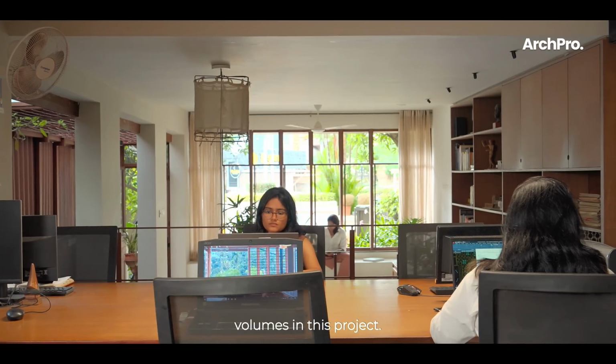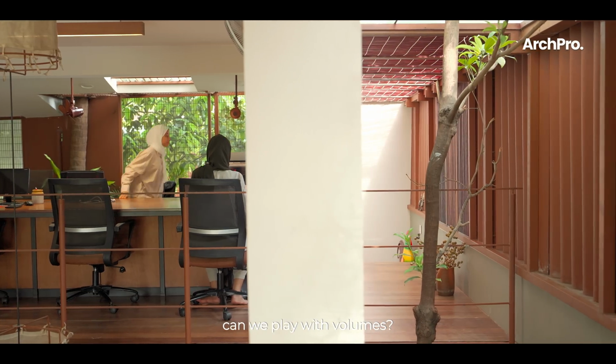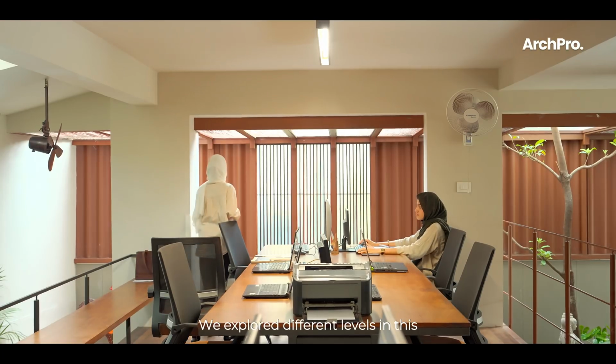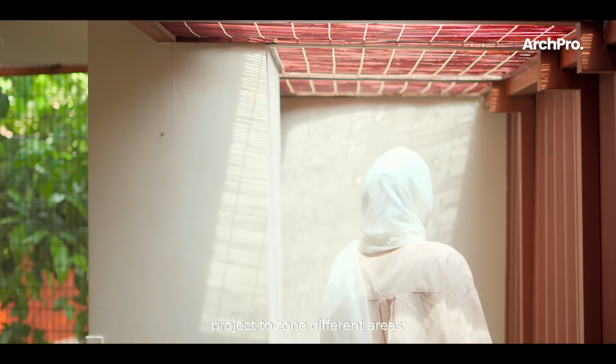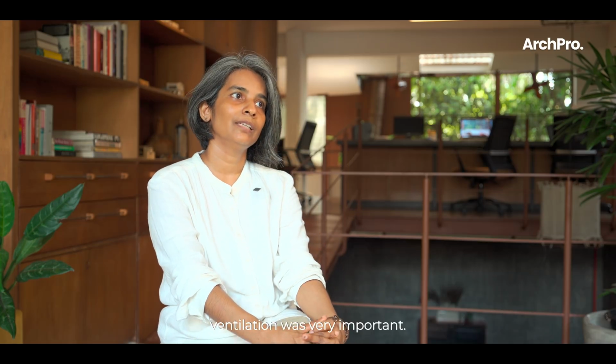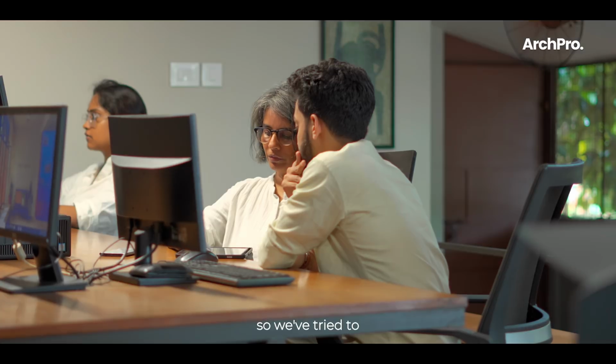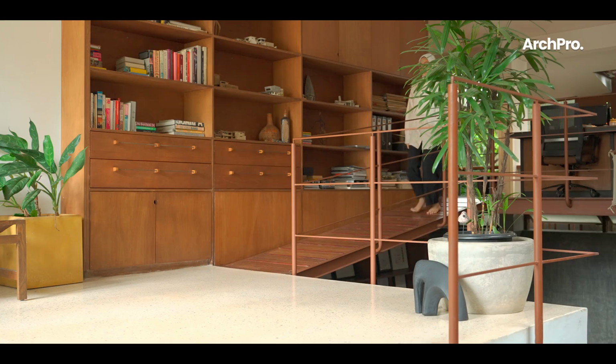We wanted to play with volumes in this project. Even though it's a small space, how can we play with volumes? We explored different levels in this project to zone different areas. For us, natural ventilation was very important. We didn't like to work in an air-conditioned space, so we've tried to explore that to the maximum.